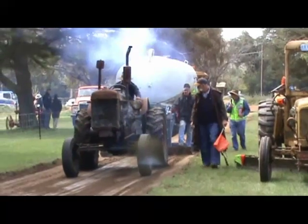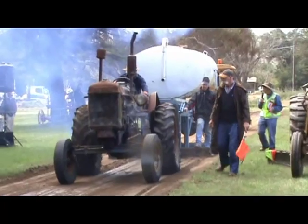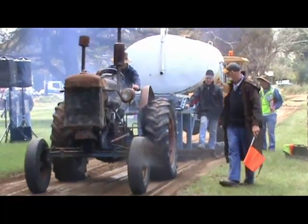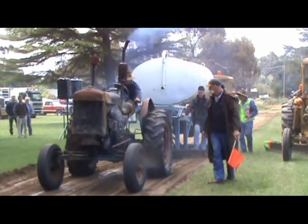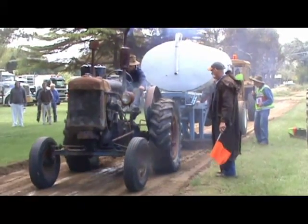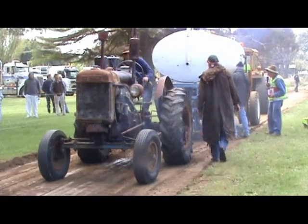about three-quarter, half-track distance. A lot of smoke from the P6, a bit of wheel spin too, but it's still motoring. I thought it would have stopped long before this, but to Robbie Green's credit, he's still manhandling this Fordson P6, the E27N, really starting to shudder now, wheel spin, and I think that might be just about it for Robbie Green in that E27N, the P6 Fordson.